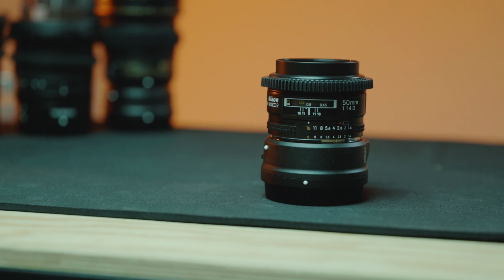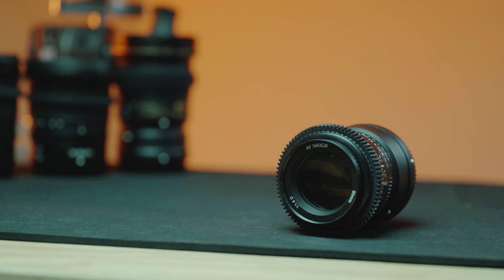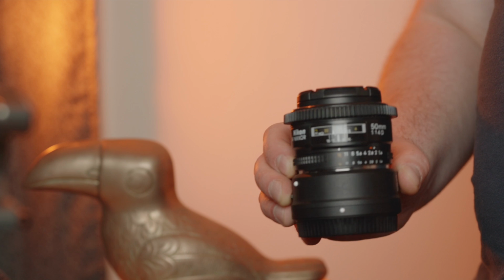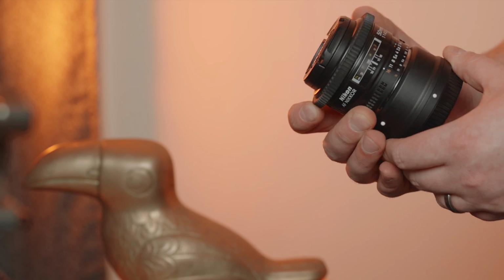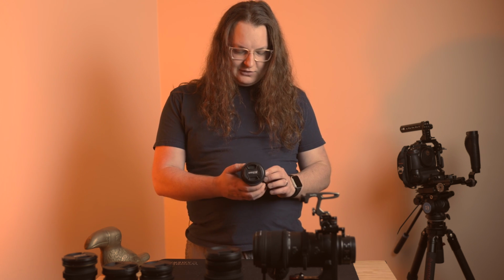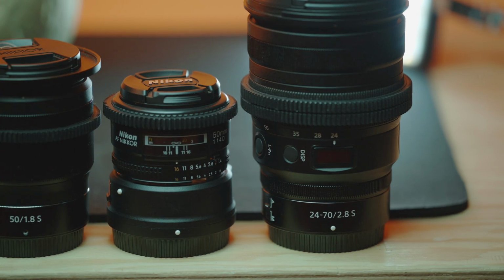Now we have another unique lens from my collection. This is the Nikon AF Nikkor 50mm 1.4. So super shallow depth of field on this lens. It is manual focus and it does have an aperture ring, but the Nikon cameras demand that you just lock it at 16 and modify that digitally. I've once again got the FTZ adapter on the bottom here because I don't have an F-mount camera body.